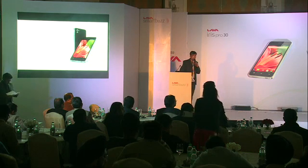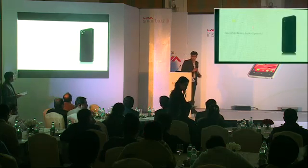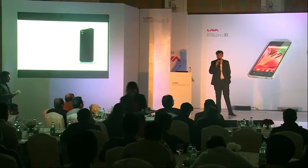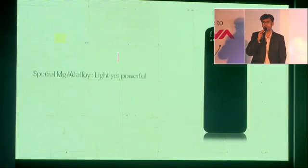So this is the first product in the Iris Pro series, the Iris Pro 30. I believe some of you might have had a look at the phone. The first thing that you'll immediately notice about the phone is that it is light. It's the lightest in this category in India. We've used some special materials and components inside this phone. We've used, for example, a special magnesium aluminum alloy inside as well as on the outside of this phone to achieve the kind of weight that it has. It has a weight of 114 grams, and it's the lightest available to the Indian consumer right now in this category.